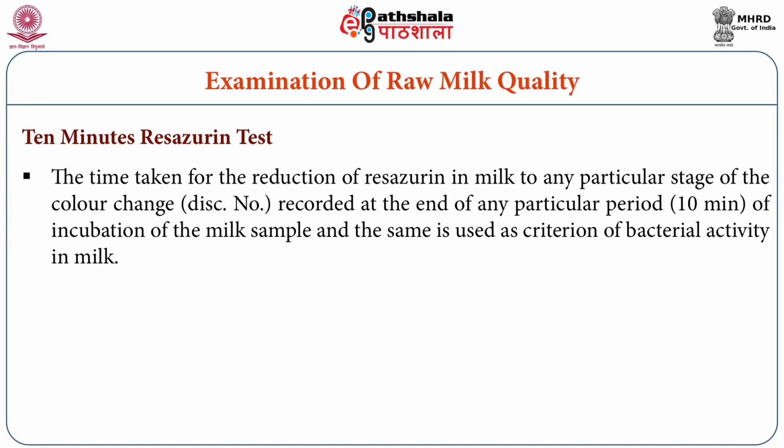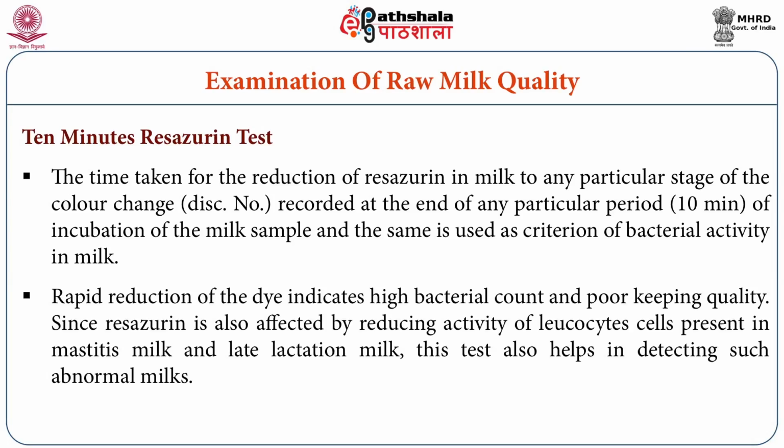The time taken for the reduction of resazurin in milk to any particular stage of color change, that is the disc number, recorded at the end of a particular period, usually in this case 10 minutes of incubation of the milk sample, is used as criteria for deciding the bacterial quality of milk. Rapid reduction of the dye indicates high bacterial count and poor keeping quality. Since resazurin is also affected by the reducing activity of leukocyte cells present in mastitis milk and late lactation milk, this test also helps in detecting such abnormal milks.